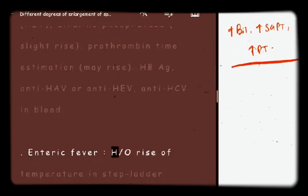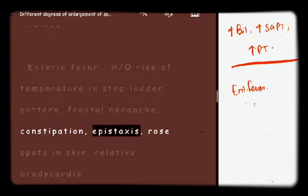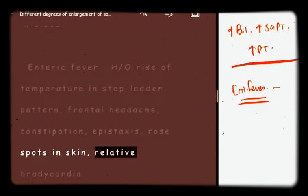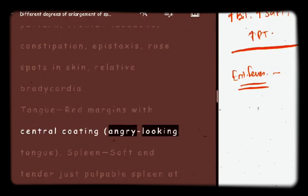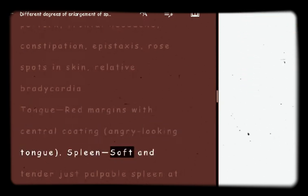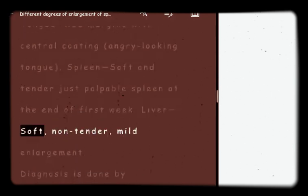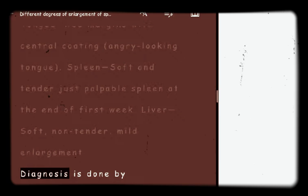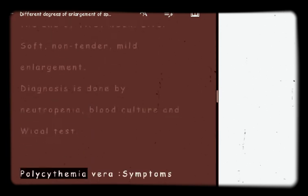Enteric fever: history of rise of temperature in a step-ladder pattern, frontal headache, constipation, epistaxis, rose spots on the skin, relative bradycardia. Tongue: red margins with a central coating, an angry-looking tongue. Spleen: soft and tender, just palpable at the end of the first week. Liver: soft, non-tender, mild enlargement. Diagnosis is done by neutropenia, blood culture, and Widal test.